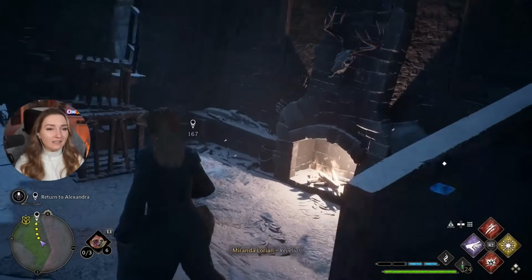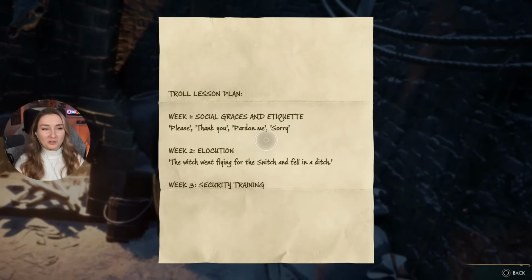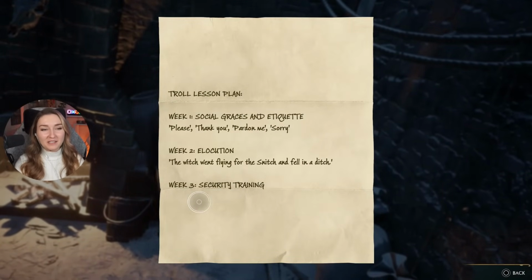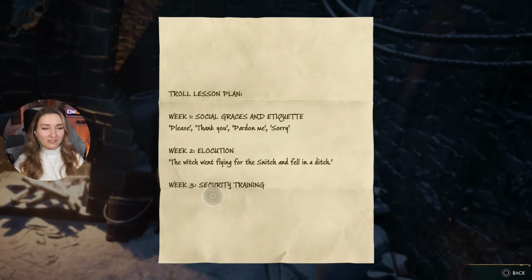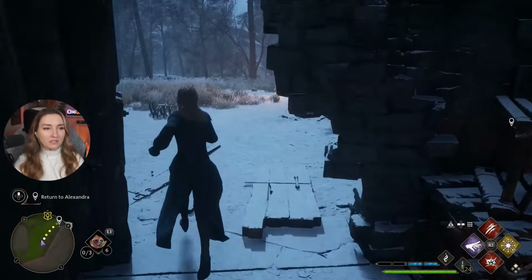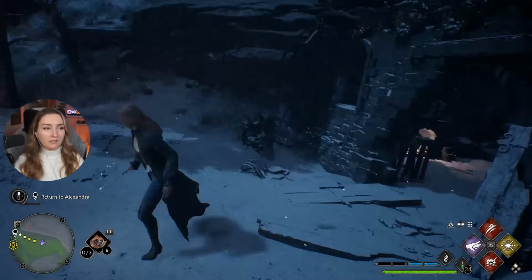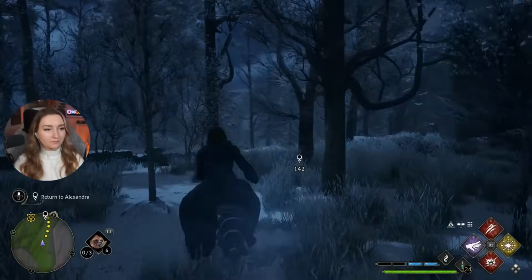Revelio. Troll lesson plan. Week one, social graces and etiquette. Please, thank you, pardon me, sorry. Week two, elocution. The witch went flying for the snitch and fell in a ditch. Oh my goodness. Week three, security training. She's trying to teach him tongue twisters and it did not go well. That is too funny. Oh no.